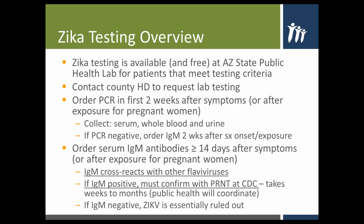It'd be nice if we could just get the serum and you could perform the PCR on it and then do the IgM, but again, serum is not very good for PCR. Urine is far better and will be positive for up to 2 weeks. I think everyone is aware of the issues with IgM. It does cross-react with other flaviviruses.